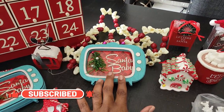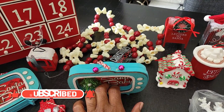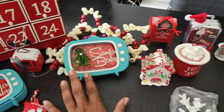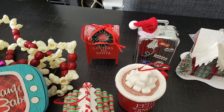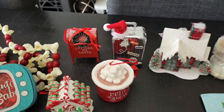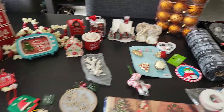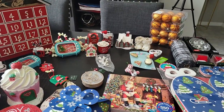We put these in a box, the TV ornaments and the popcorn. So when they opened it, it was watch a Christmas movie and eat popcorn, or it was make your letter to Santa. That's typically the first one. Those were the things that we used. So more than likely, I'll do that again this year.